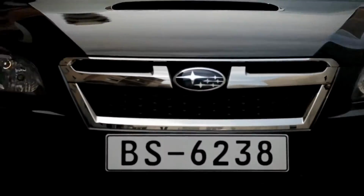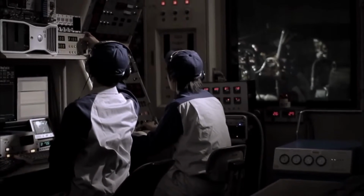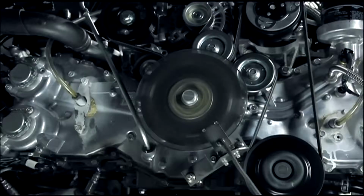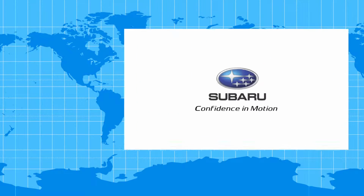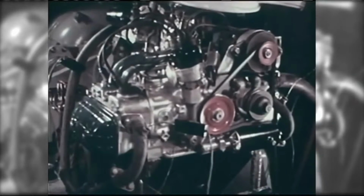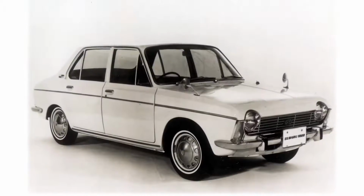Despite its numerous advantages, there are many other factors that must be overcome for the boxer engine to be used as a mass production engine. The engine consists of a complex production process and requires extensive costs for production and development. Today, there are only two companies in the world, one of which is Subaru, that produce horizontally opposed engines for use in cars. Subaru has been producing the boxer engine for more than 40 years. How did Subaru achieve this?